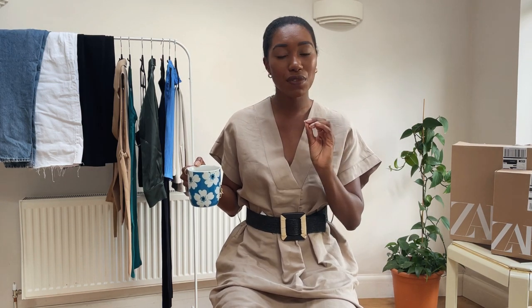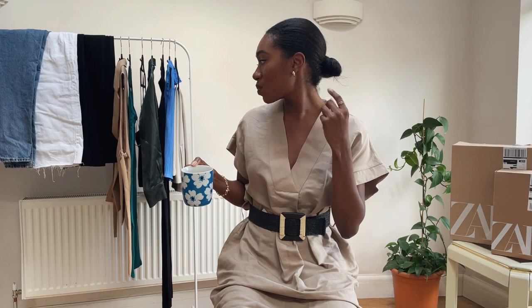For now, I picked out some pieces that I think will be great for transitioning from summer into autumn smoothly. We've got some pieces that you can wear both day and night, and of course I will be styling them up as usual. So without further ado, let's get started.